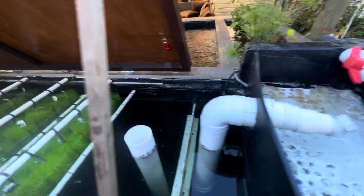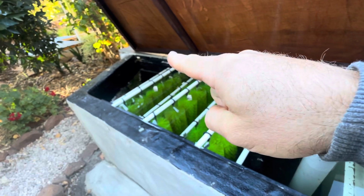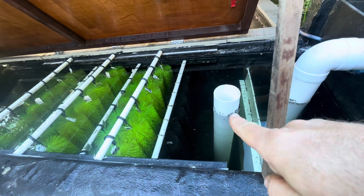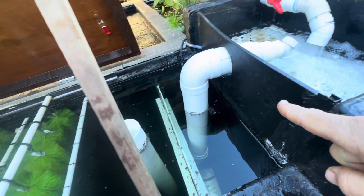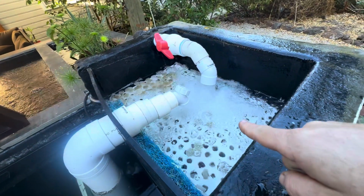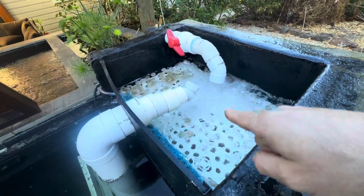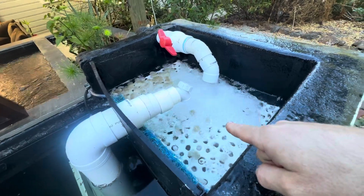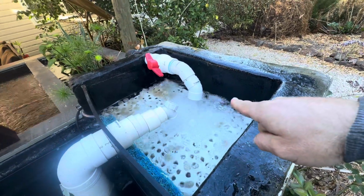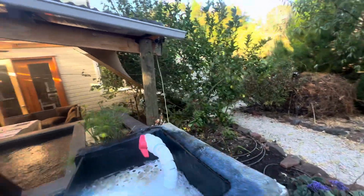So as you can see, this is all my filtration. It goes from there, coming in there, going through all the brushes here. There you've got the standpipe. This is the standpipe to empty the chamber, and then it comes here into the pump chamber, goes into the biomedia, the static biomedia. I have to point that out. This is static with aeration coming from underneath, and then there is the skimmer, and from there it goes over into the planting area. So walk over there.